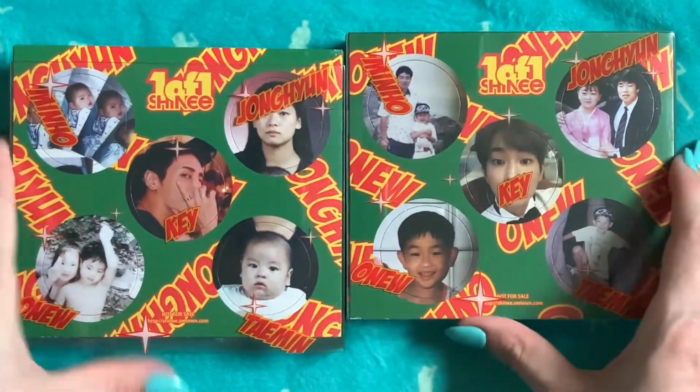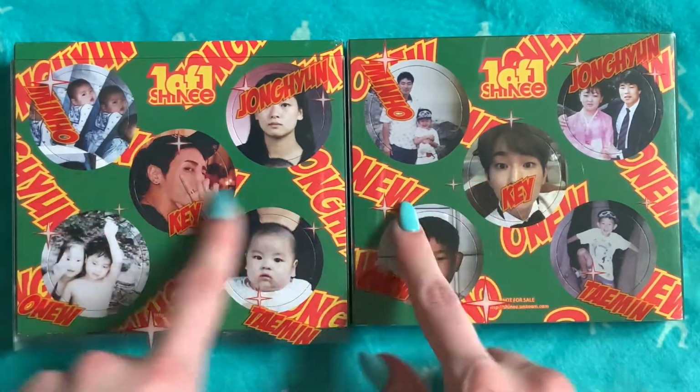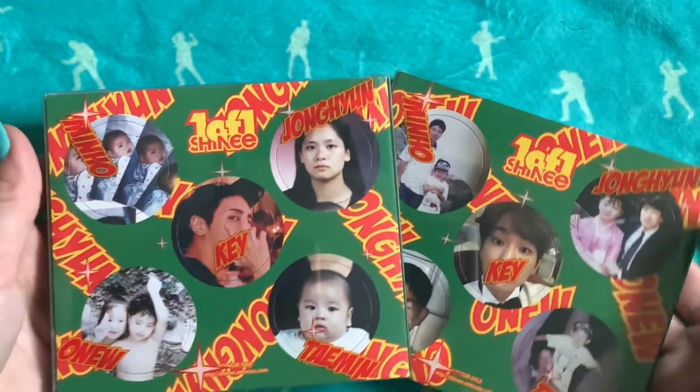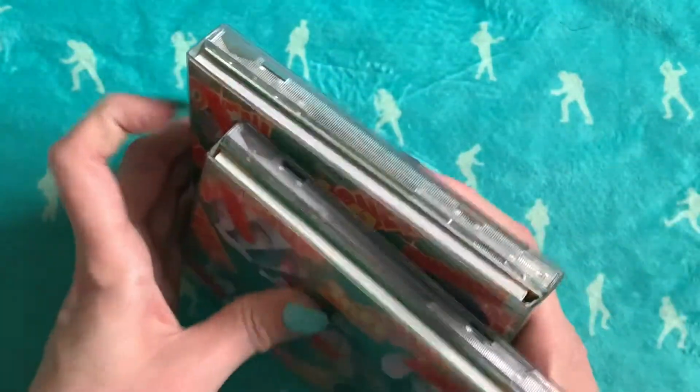And then I don't have them in my binders. So these are the, I don't remember, they call them dakchis, or the photo cards that came with them. So I obviously got Onyu and Jonghyun. I just don't have them in my binder because they're kind of big, and they work here, so whatever. But yeah, and then there's that.